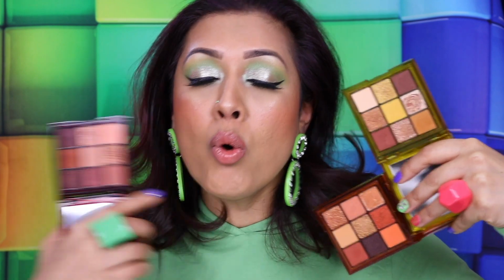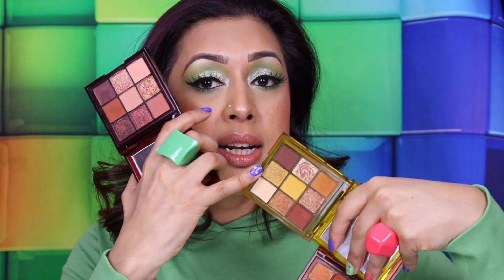They're amazing. They're great. The quality is excellent. The colors are beautiful. They're perfect to use all year round, but in particular for the spring and summer seasons, in particular these two here, which is the caramel and toffee one. Oh my god, the toffee one, which has got this amazing yellowy gold, stunning. I love all three of them.